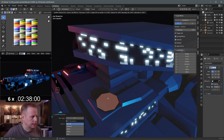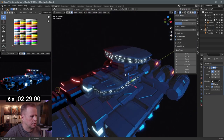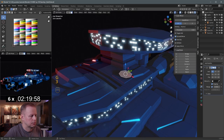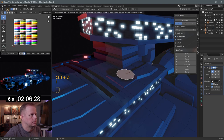What's going on? I to inset. Why is it not insetting? I to inset. It's refusing. Okay. I to inset again. Okay, what have I done? I've done something mysteriously bad here, apparently, because inset is not working. E to extrude works. I to inset. Hello.